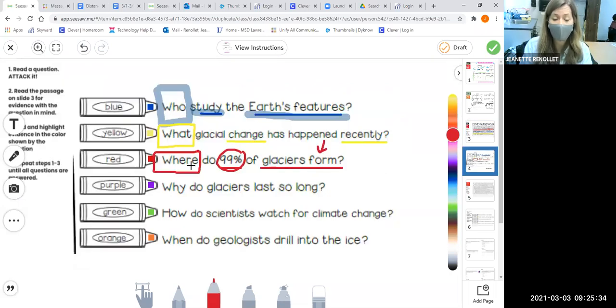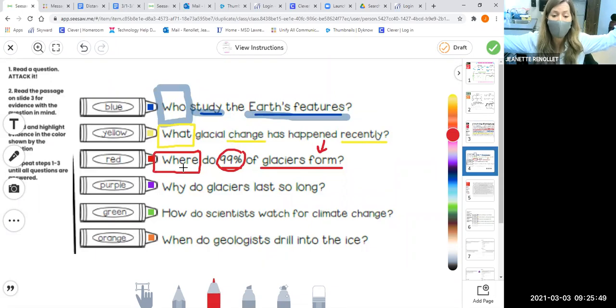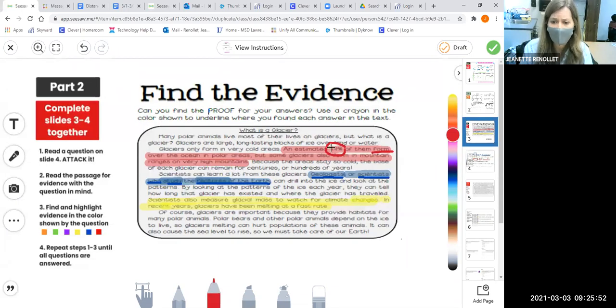Okay? Then our question said, where do they form? I noticed that word when Landon read his evidence. It said the same word. Glaciers form. What's our question word? Where? Where do they form? So let's see if our evidence answers it. 99% of glaciers form over the ocean and polar areas. Where do they form? Over the ocean and polar areas. We talked about polar climates, how they are cold. Glaciers are big things of ice, and they form on the ocean in polar regions, polar climates. So now we know the answer. We just went and we found it.